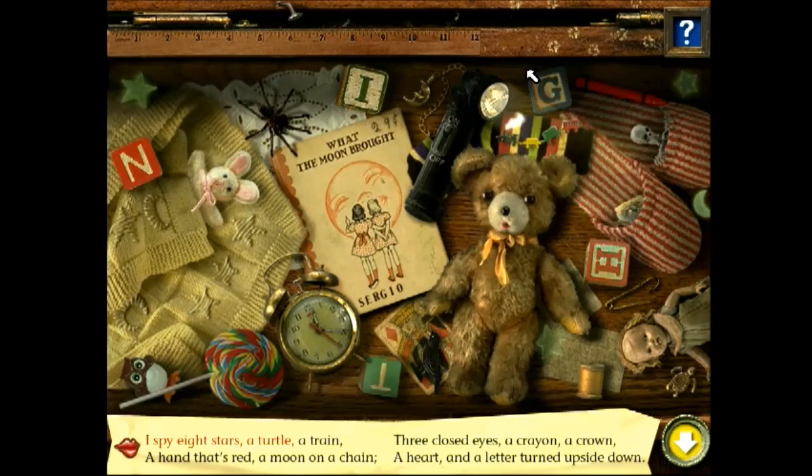A turtle. A train. 1 closed eye. 2 closed eyes. 3 closed eyes. A crayon. A crown. A hand that's red. A moon on a chain. A heart. A letter turned upside down.